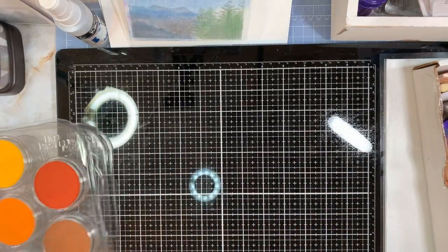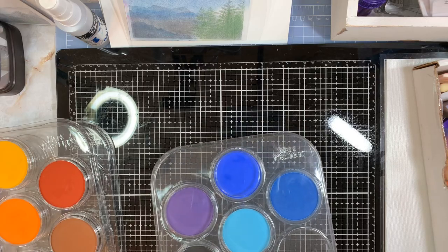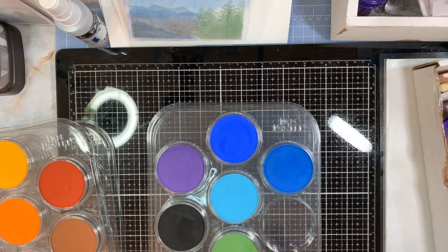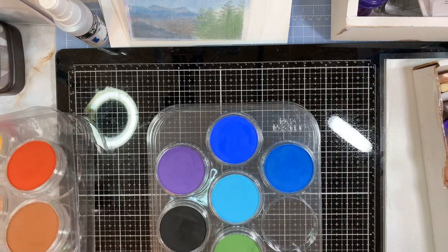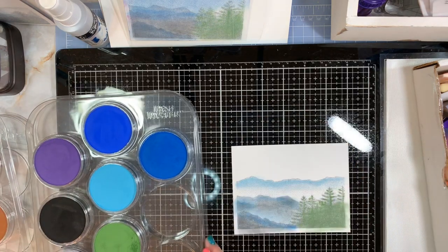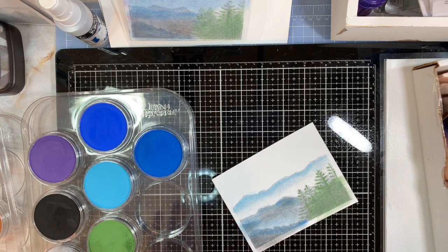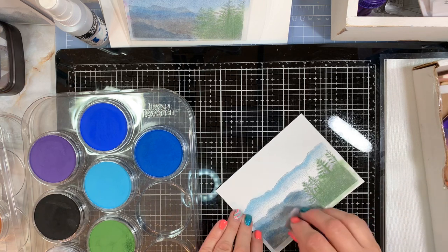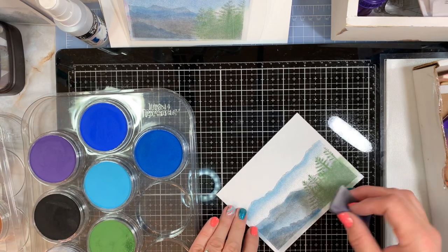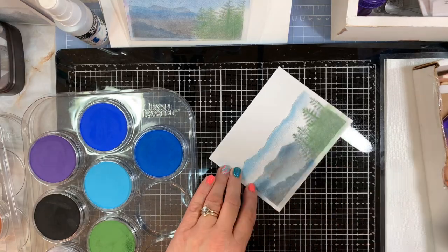All right. Now we're going to work on the sky. Okay, and this will be our nighttime sky. Not nighttime, but dusk. Okay, let me see here. This is blended. Just want to make sure I have everything blended well. I'm just taking a cosmetic sponge. I'm just blending a little bit.